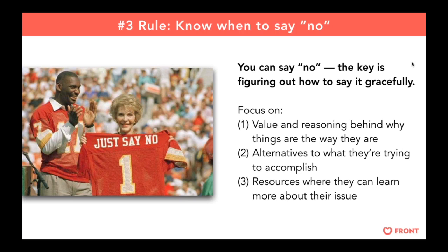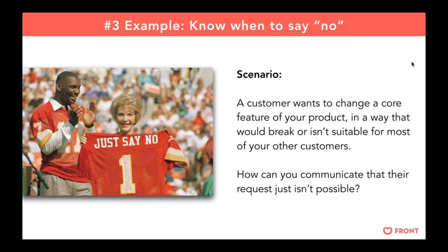The three things I focus on are the reasoning behind why something isn't possible, potential alternatives to what they're trying to do, and any additional resources where they can learn more about their issues or options. Now, the most common way this comes up for me is when customers want to change a core part of our product or how it works. Email and inbox workflows are so custom that sometimes customers want things to be built specifically for them, but that's just not possible. We work very hard to make sure Front is as customizable as possible through rules and our APIs for custom integrations, but sometimes I just have to say no.